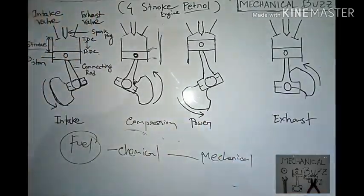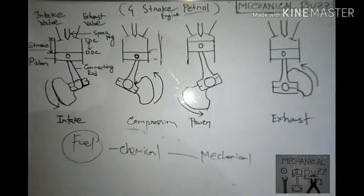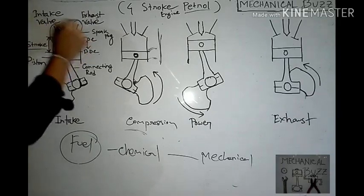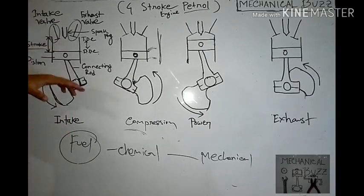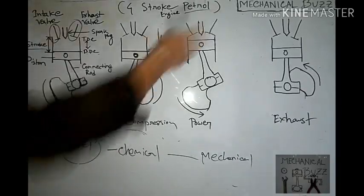That's why there are 4 different pictures of the same cylinder, because there are 4 strokes and 4 stages of an engine. So in the first stroke, what happens here? There are 2 parts, called the intake valve and the exhaust valve. In the right sequence of time they open or close, letting air and fuel enter the cylinder, or letting the burnt gas out of the cylinder.